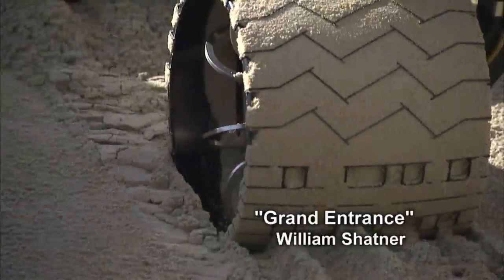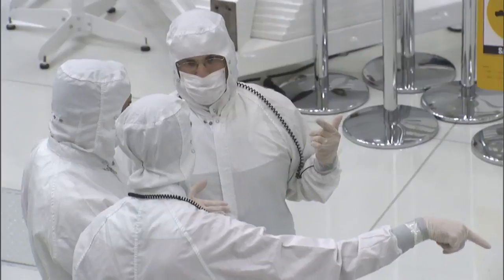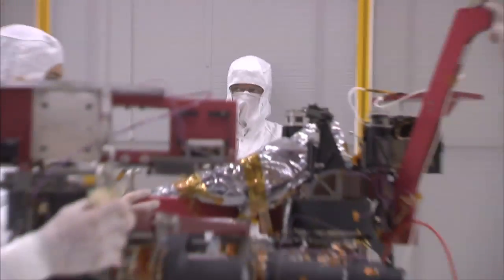Curiosity is getting ready to make a grand entrance. The largest rover ever sent to another planet will touch down in the middle of the night after a spectacular entry into the Martian atmosphere and descent to the surface.